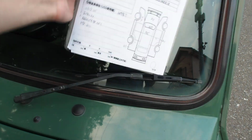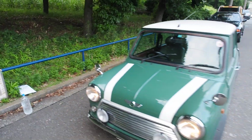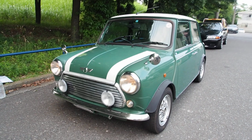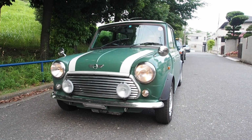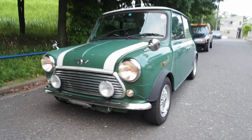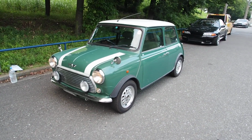Now because the Mini is so small and the clipboard is so A4 size, I'm going to take it down to not distract from the looks of the car. And I turned on the running lights. This one here has running lights that are like headlights but dimmer. It's typically what you would run if you're just driving around at dusk but you don't want your headlights on.